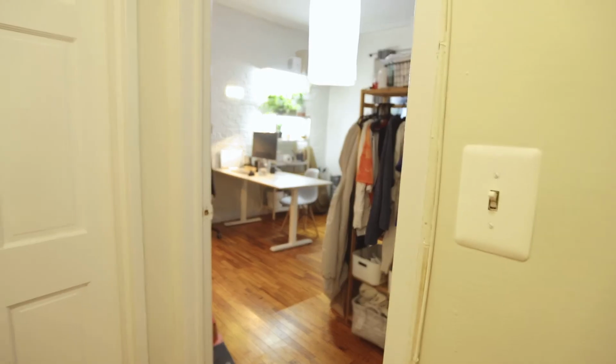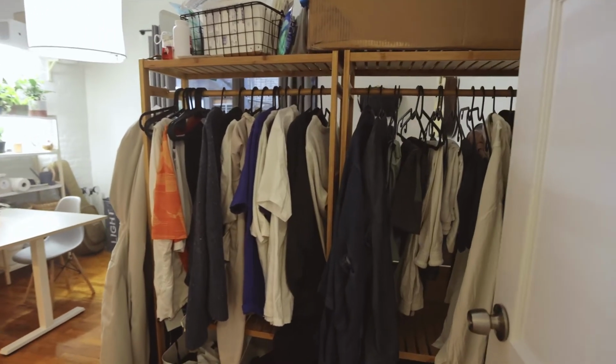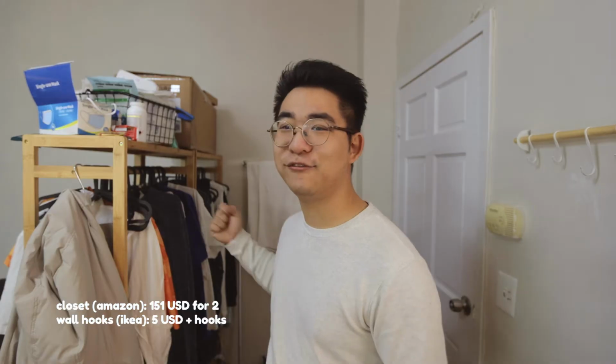Immediately when you walk into the door, you see this closet. This is an open closet design, which means there are no doors or sliding doors to open it up. I just feel like when you have a door in front of you, it takes a lot of space from your room because you need to leave space for the door to open.